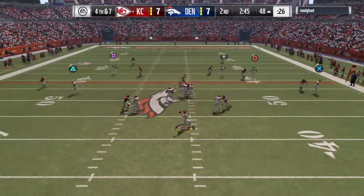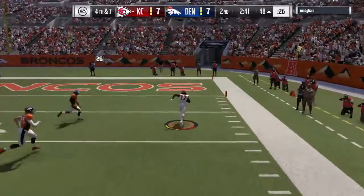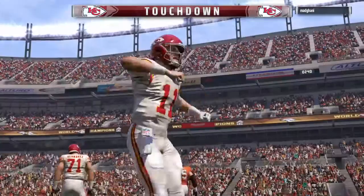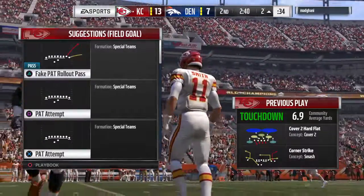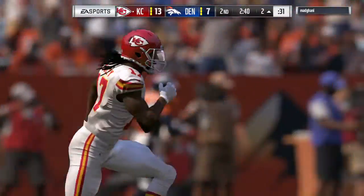They snap it to Smith, and able to find Conley, and all the way in for a Kansas City touchdown. Chris Conley with his second touchdown here in this first half. And the Chiefs have taken the lead.